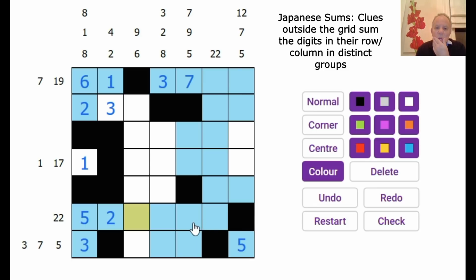How are we going to make further progress? This 8 down here at the bottom of column 4. Could that be 3 cells long? Only if it was 1, 2, 5. And it can't be 1, 2, 5 because a separate group has a 2. So it has to be 2 cells long. It could be 1 and 7, or it could be 2 and 6.